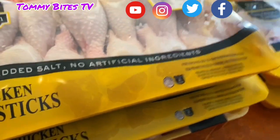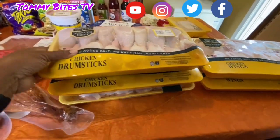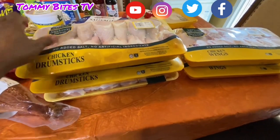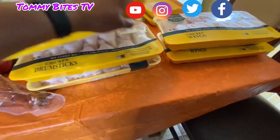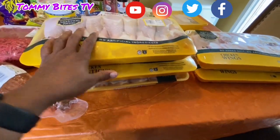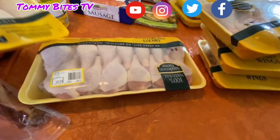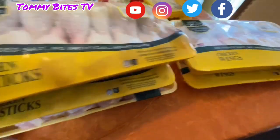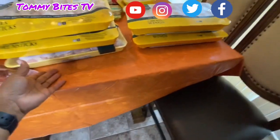And then over here, let me back out. Over here, I got the chicken legs. They were over $6 in that other store. But this pack right here was $6.03. Then I have another pack for $5.34, and then a third pack for $5.50. So the legs in Walmart are usually around $5 and some change. So I got three packs of those.